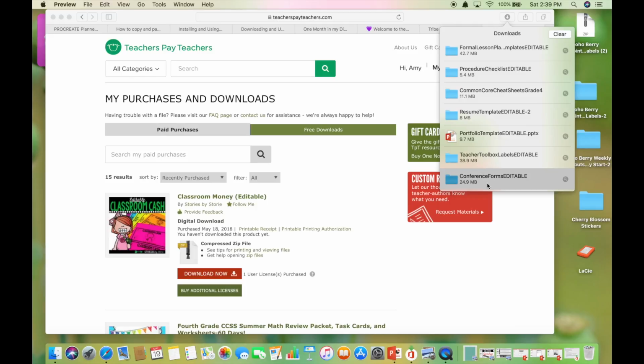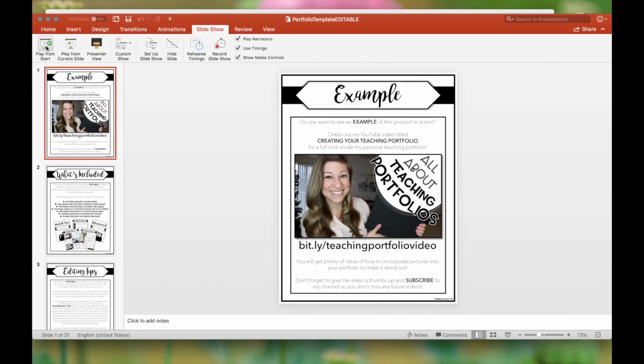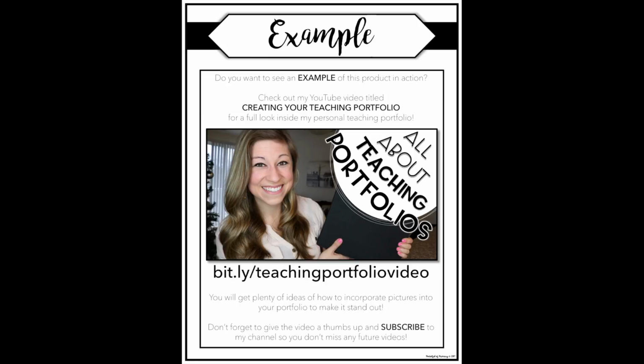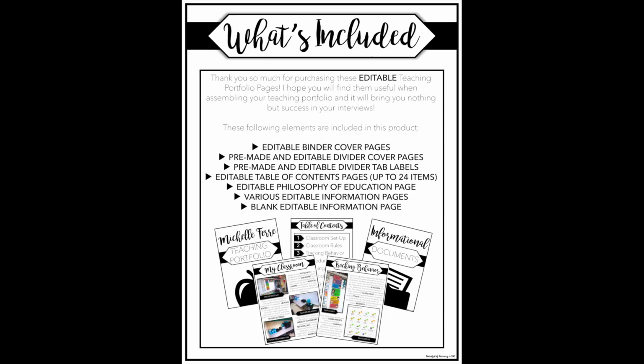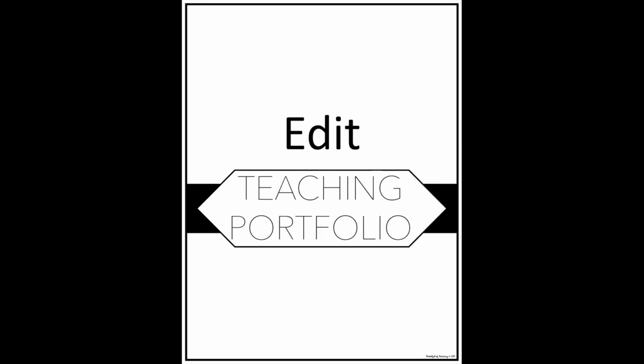Okay, and now we're going to move on to our next one. And this is the teaching portfolio. Again, everything I got this month was from Pocketful of Primary. And this is an editable teaching portfolio, and I just really liked the way that it looked.